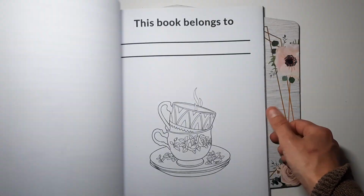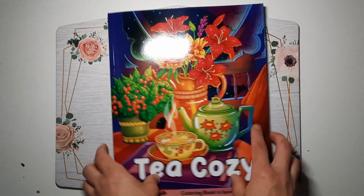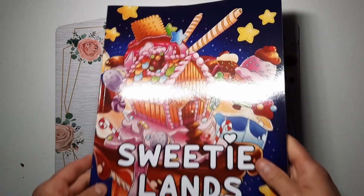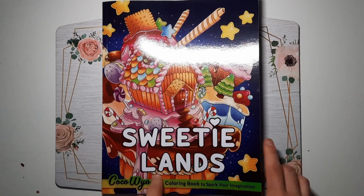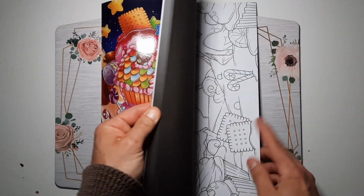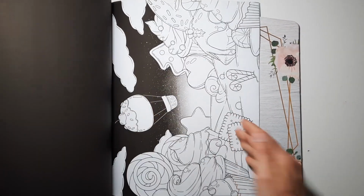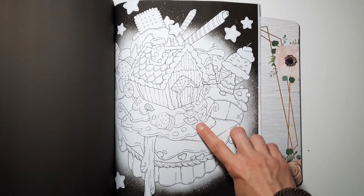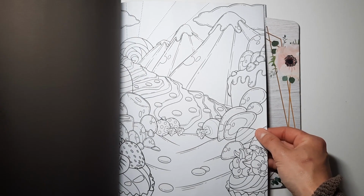Wow. Tea Cozy. Then, it's not a pile anymore. Sweetie Lands, which is full of candy and sweet stuff. Also, see, I love scenes like that.